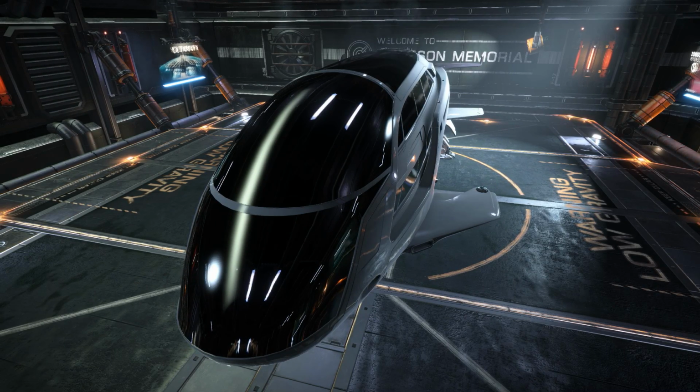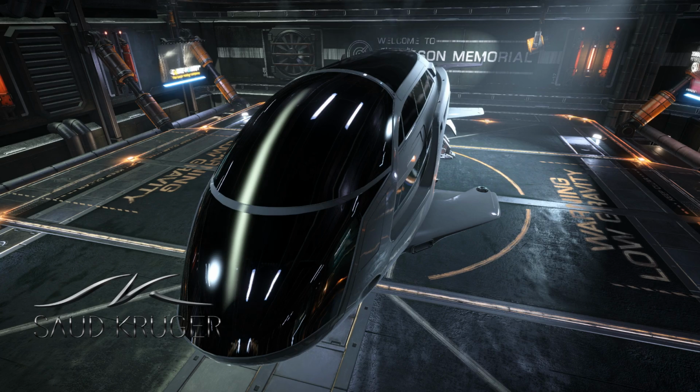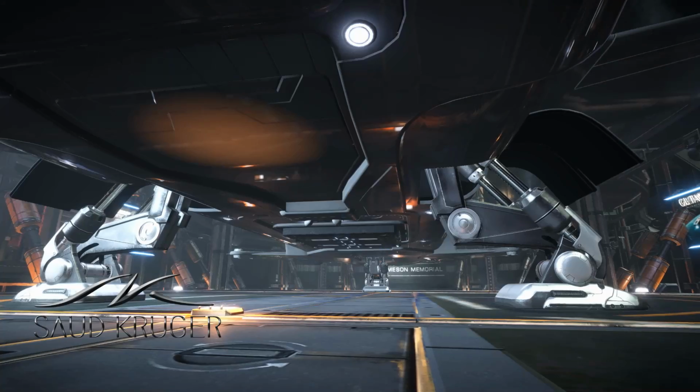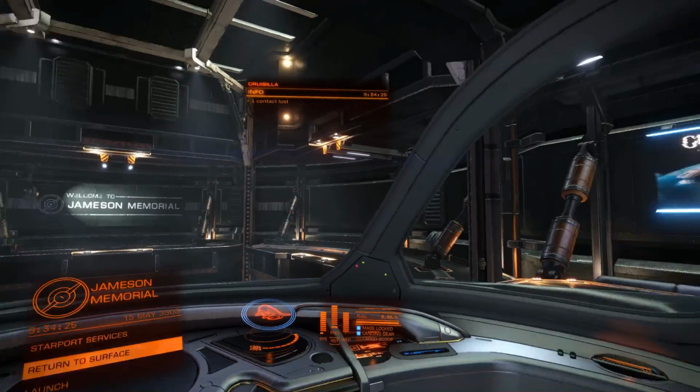The outside of the ship is sexy as fuck. Let's be honest, it's a really good looking little ship. It obviously has the same looks as the Orca and the Beluga. It's made by the same company, so it's going to. But it just looks really sleek and sexy, and I think it's a good looking ship. So let me get back into the cabin here and give you a little look around.